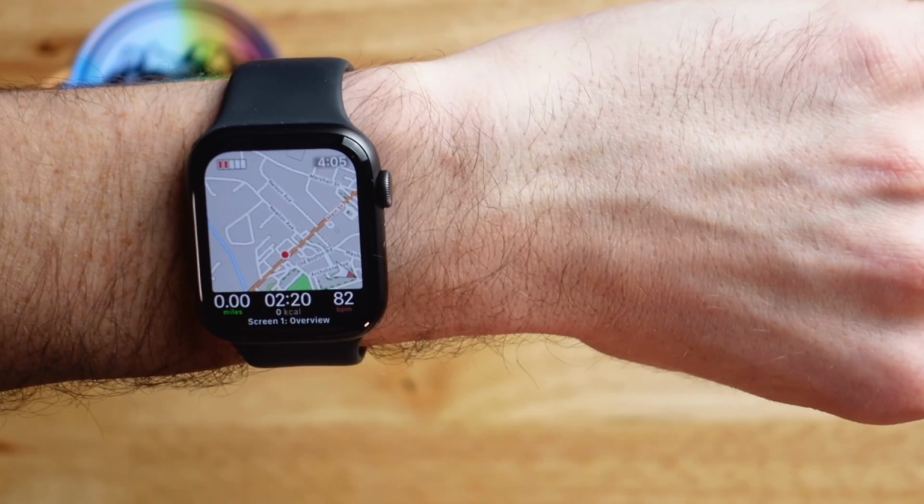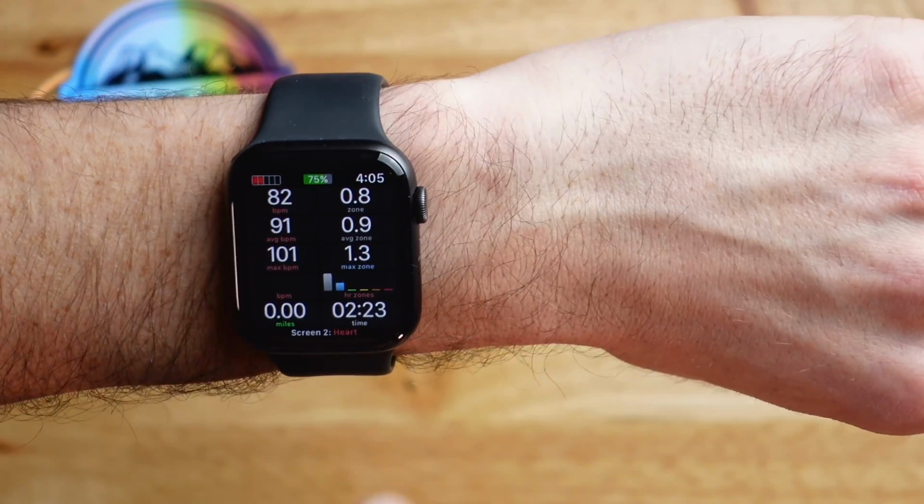This is super helpful for me. I really like having a map on my wrist, and it's a big reason why I buy Garmin watches, because they have onboard mapping. But now the Apple Watch does for just $5. Now, if you swipe over on the screen, you can get access to other information.